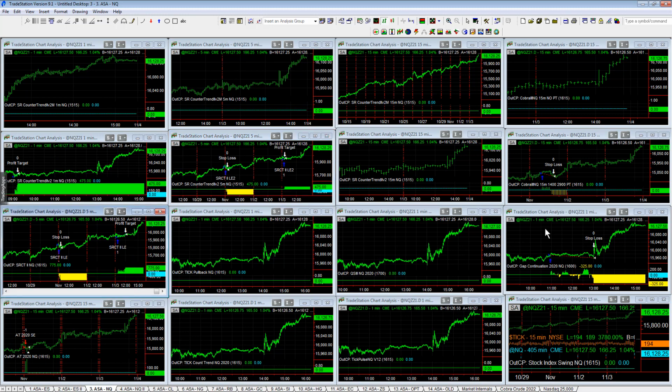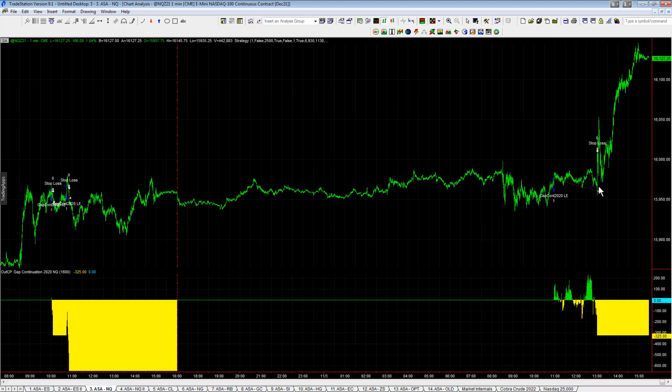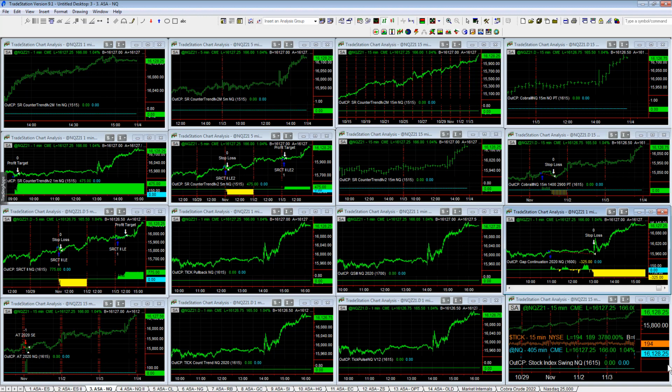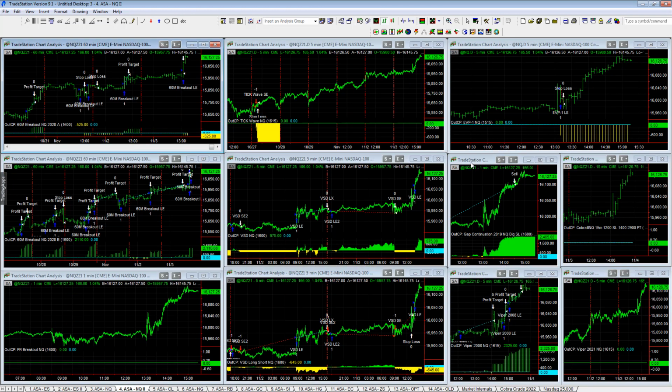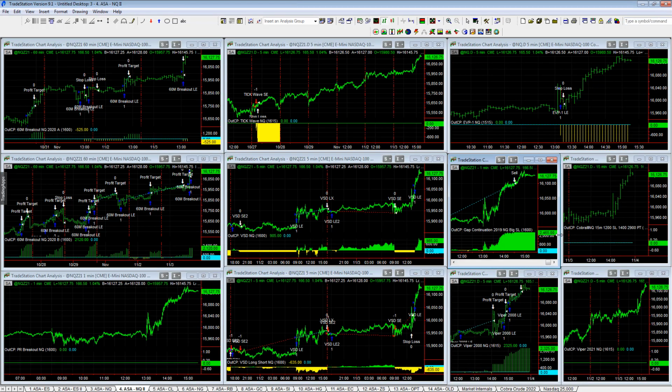In Q, SR counter trend 2, V2 1M and 5M are plus 475, SR counter trend 2 plus 775, and gap continuation 2020 in Q minus 325. The stop loss was a little too tight on the FOMC, and so it would have been a nice gain. The big stop loss version took that trade all the way in, though. You can see that here on the big stop loss version. It uses a $700 stop loss on gap continuation 2019, and nice gains there, plus 2465, another highlight of the day.